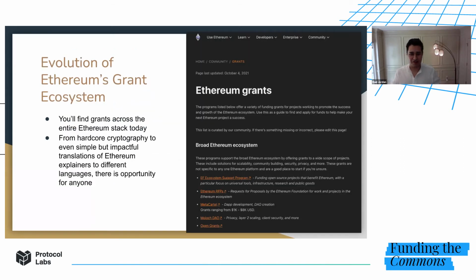Cool. So how has, I guess, the grants program in Ethereum evolved over time? One thing that's really interesting is that you'll find a super broad ecosystem that grants support. You'll find everything from really hardcore cryptography to something as basic but impactful as translating educational materials into different languages. I think that Ethereum really does offer an opportunity for everyone, and the fact that there is no aspect of the whole stack that is not covered by the grants ecosystem makes it really special.